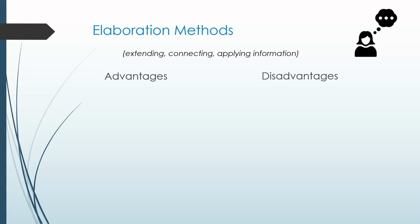Instead of simply repeating information like you would with a rehearsal method of studying, effort is made to organize the information and relate it or associate it to information that you already know. This is a far more effective means of studying.